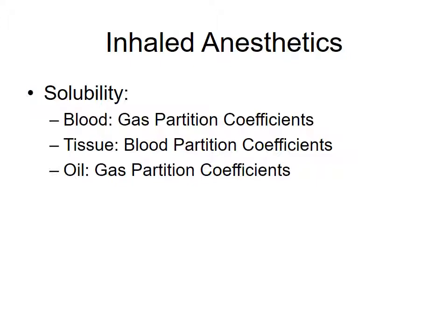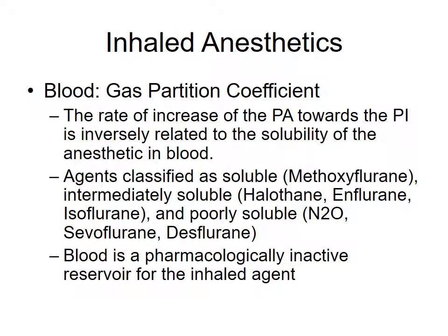Okay, so the blood gas partition coefficient. The rate of increase of the alveolar partial pressure toward what you have dialed in, or the inspired partial pressure, is inversely related to the solubility of the agent. The more soluble the agent, the longer it's going to take to increase your alveolar partial pressure. Agents are classified as very soluble, which is methoxyflurane, not really in use in this country anymore; intermediately soluble, halothane and isoflurane; and poorly soluble, nitrous, sevo, and desflurane.